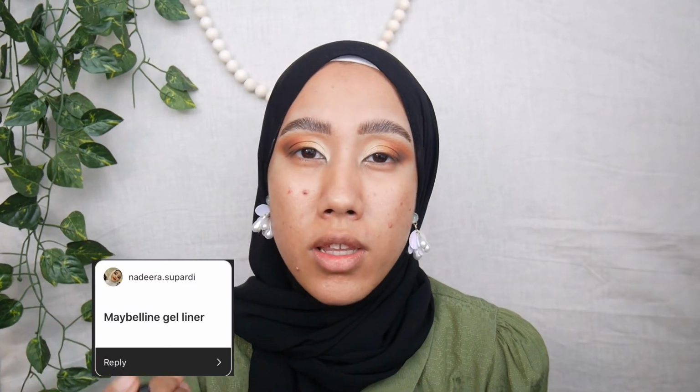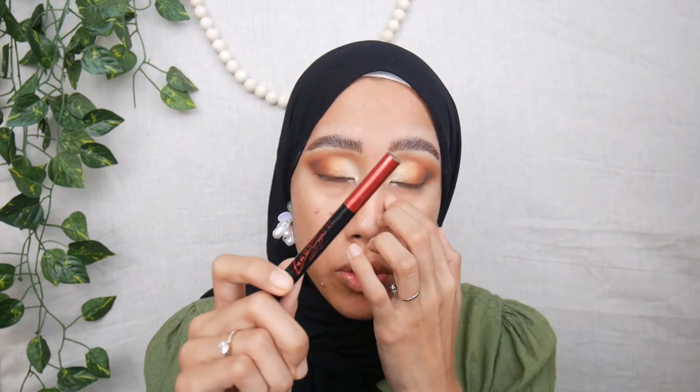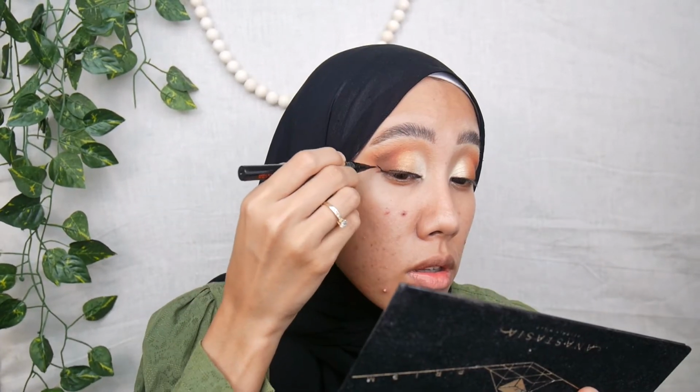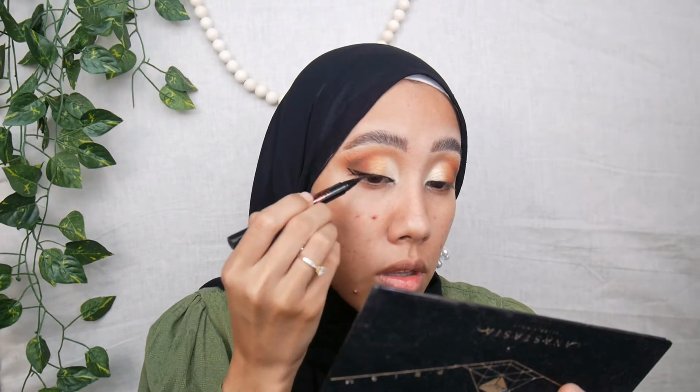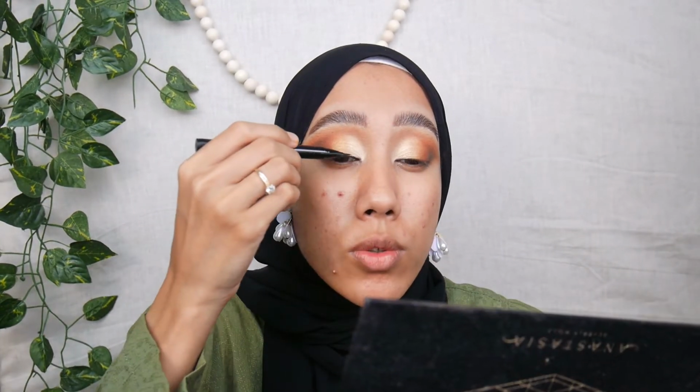Oh, I think there's another one inside a pot. I want to pick up that one too. The majority has said it is from the Maybelline Red Cap. If you guys haven't tried Maybelline Hypersharp Liner, you have to, because the formula is so awesome. It's black, it's matte, and it's really easy to work with. I mean, look at that. It only took me 30 seconds to achieve that wing.